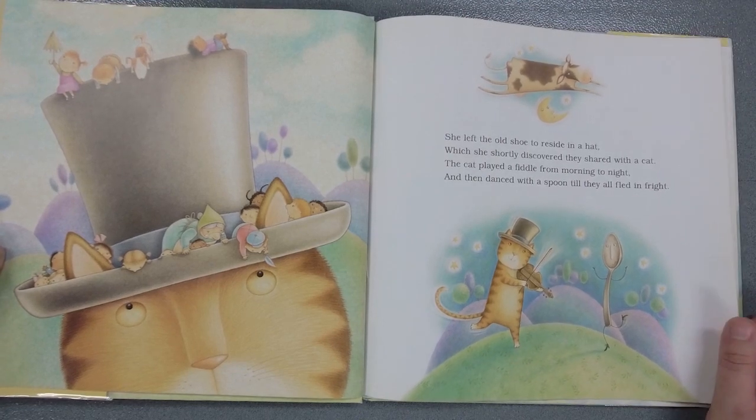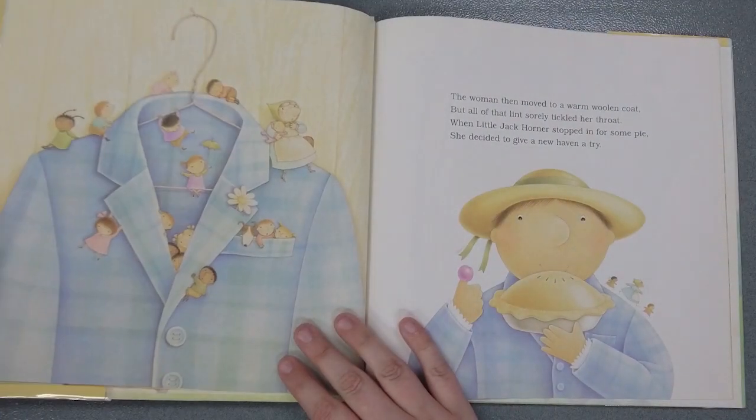Do you recognize any of these nursery rhymes that are making an appearance here?